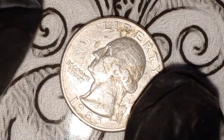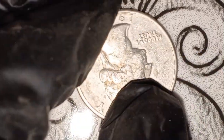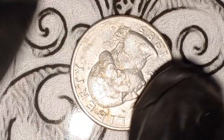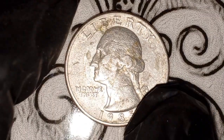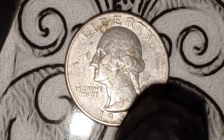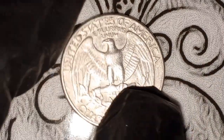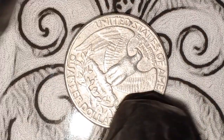On a normal 1985D quarter, you would see crisp, clear details, but on the double die variety, you'll notice that some of the design features, like the date 1985, the word Liberty, and even the motto "In God We Trust," will appear doubled. The doubling is subtle, but under the right lighting and magnification, it's clearly visible.